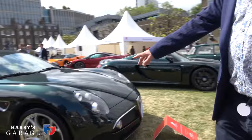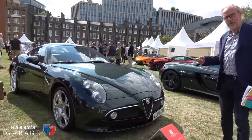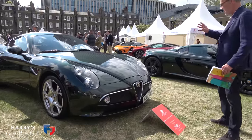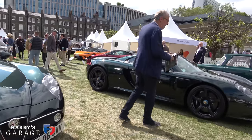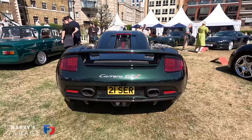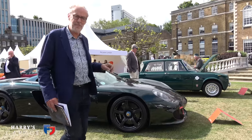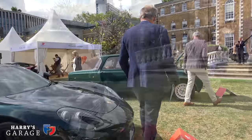I'm just going to show this one because I've never seen an Alfa 8C in green. They always seem to be in that very distinctive metallic red colour, but now in green. It's a very subtle green as well. And a Zagato bodied Carrera GT. I've seen this on the Mille Miglia as well. Great to see it here. They're quite subtle, all the green cars. They're not loud like that Miura was in the Lamborghini pack. This looks a great car as well.